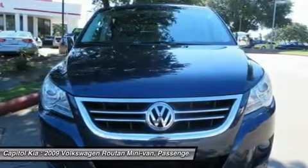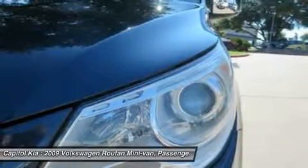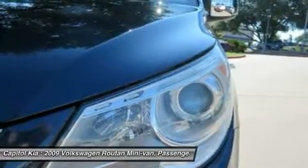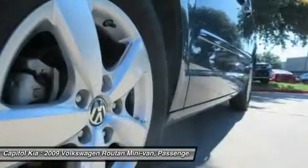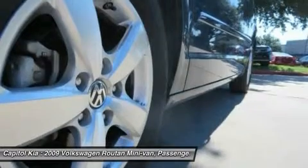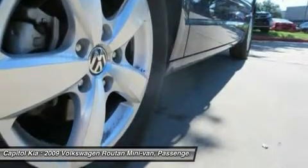With a 4.0-liter engine, the Routan is also one of the most fuel-efficient minivans available, with a highway estimate of 25 mpg. Strengths of this model include fuel economy, passenger-friendly interior, handling, entertainment and convenience options, and clean styling.